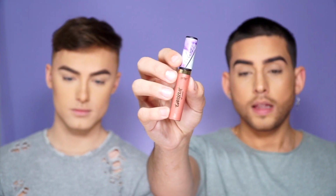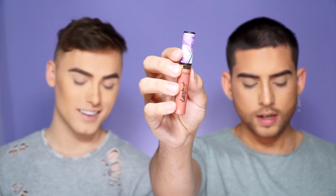Okay, so this is Lele's lip gloss, and it's vegan. I didn't know that. That's cool. And it goes for $20. So $20, $12, and $35. We have not swatched any of the colors yet. We haven't played with the palette yet.